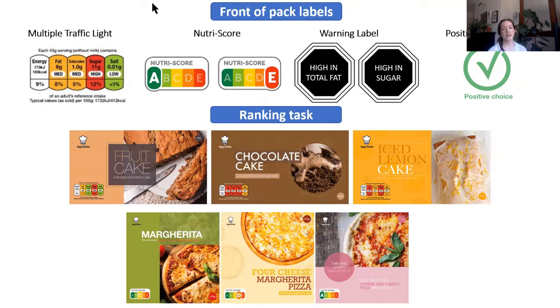In 2020, we conducted a large randomized control trial, which was commissioned by the Department of Health and Social Care, to test the ability of UK adults to understand product healthiness with and without labels through a ranking task. Some examples of products with the labels you can see here on the slide. We found that all labels are effective at improving the ability to correctly rank the products, with Nutri-Score followed by multiple traffic lights found to be most effective. But what we were missing were the perspectives of young people.